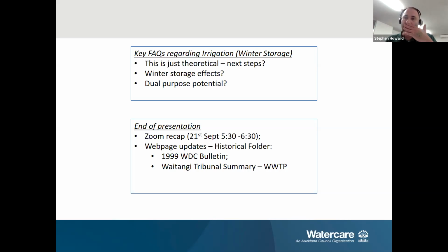The Zoom session is a good vessel to record and go through the progress that we've made during the month. Also, there are some web page updates, like in the historical folder. Just FYI, I found this old bulletin in the archives from 1999, which I thought was quite useful. It showed what has happened in trying to find a solution in the past. There's been a lot of work over the years, and we're not repeating it. I think that we're doing something that's quite new and really going beyond any investigations that we've done before.